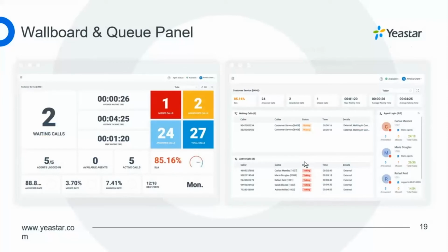Once again, it's based on the web client. So anytime, the agent, the manager, the supervisor can simply jump into the web client. And if they want to figure out the team performance, they can just give it a check there. This is totally based on real time. So if you want to figure out how many waiting calls we have, what about the SLA, everything will just be posted here.